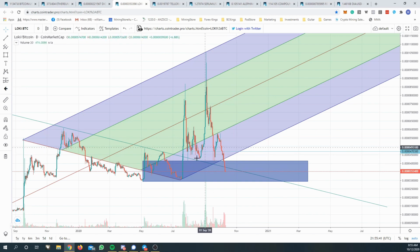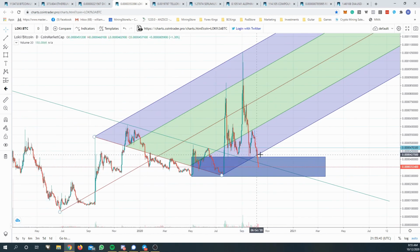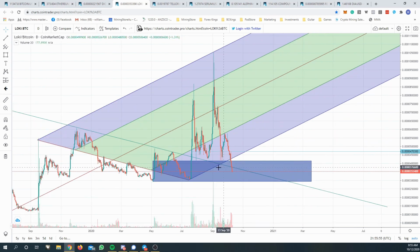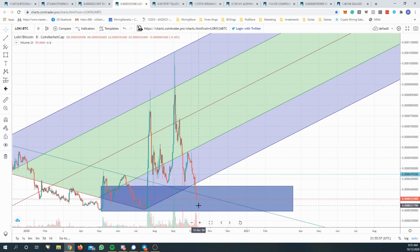So I feel like this will cool off pretty quickly, to be honest, and I feel like we're going to find some really strong support down at this level here, right along the bottom trend line. I do think it'll take a lot to break down any lower than this point here. So personally, I'll probably be picking up quite a bit of LOKI down here to set up a bunch of nodes and hold them for the long run.